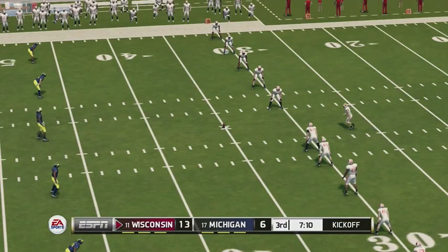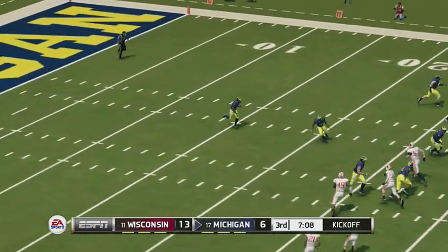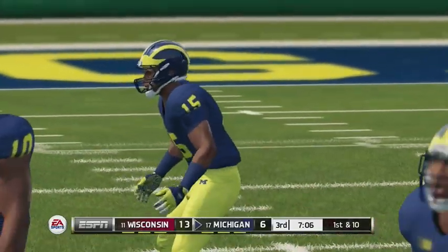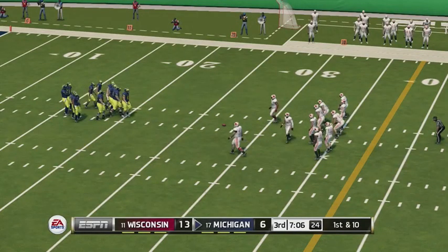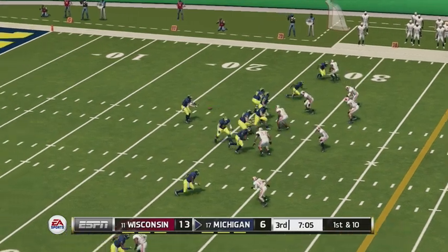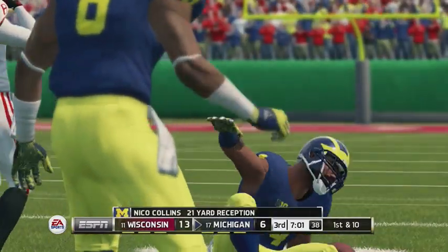Looks like they're ready for the kickoff. Number 19, deep to return. He's to the 20, and down he goes at the 27. This deficit can be easily overcome, sure. But they have to be thinking if they don't get something going on this series, the burden is going to be felt by their defense. Great tackle at the 48-yard line.